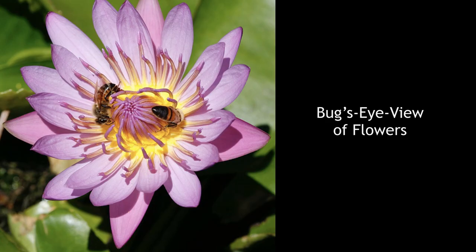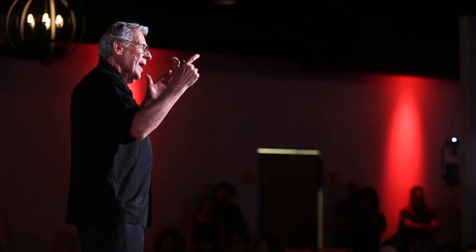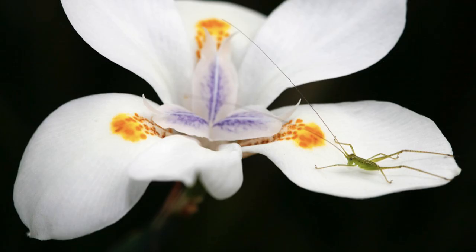So I came up with the idea, I wanted to start looking at flowers from the bug's eye point of view. If you're a bug right in a flower, you're not seeing it the way we see it. You're right up against the stigma and the stamen and the pollen. So that's how I wanted to show people flowers. So if you were this little bug sitting on that flower, what would that petal look like? Well, it looks something like that through a microscope, because that's how that bug would see it.